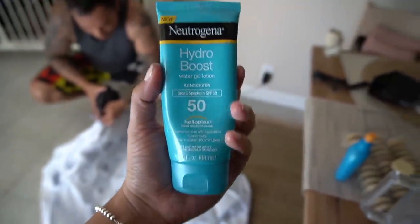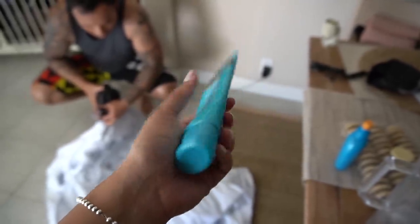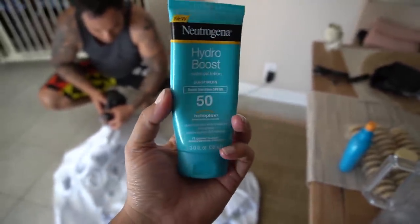And then we've also been using this one, the Neutrogena Hydro Boost. I'm almost out of it. I have a backup bottle, but I really, really love this stuff as well.